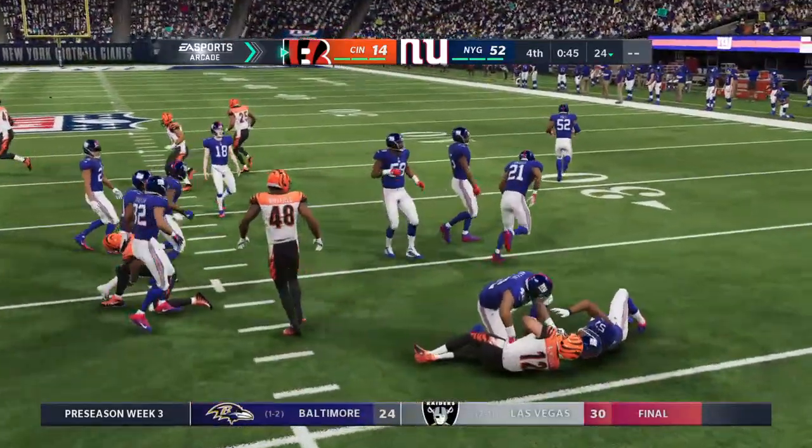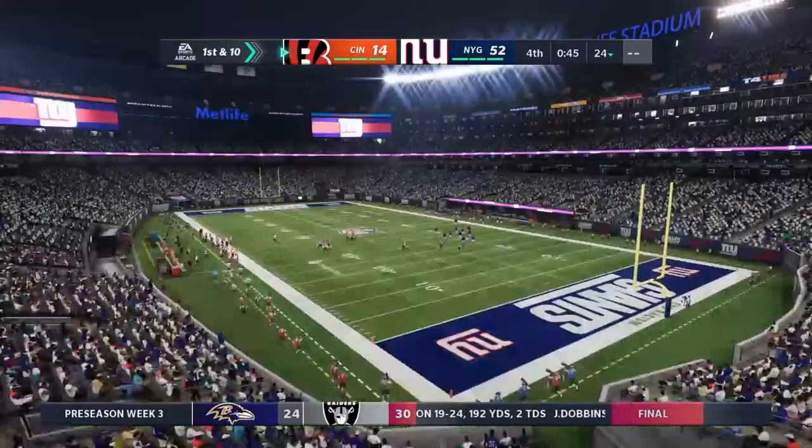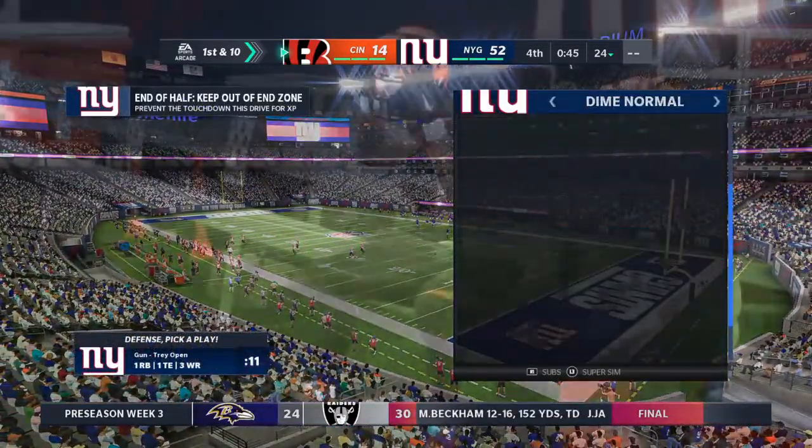And he brings us out past the 20 to the 24. Now whistles, and we've got a man down. A man down here following the kickoff. Definitely the last thing you want to see here in a preseason game. We'll be right back.